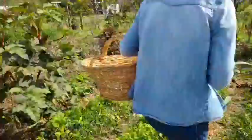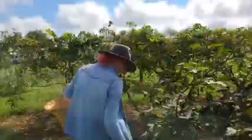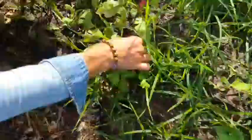Now, other things we're going to be harvesting now are French breakfast radishes. Look at that. Oh, put a little butter on those?